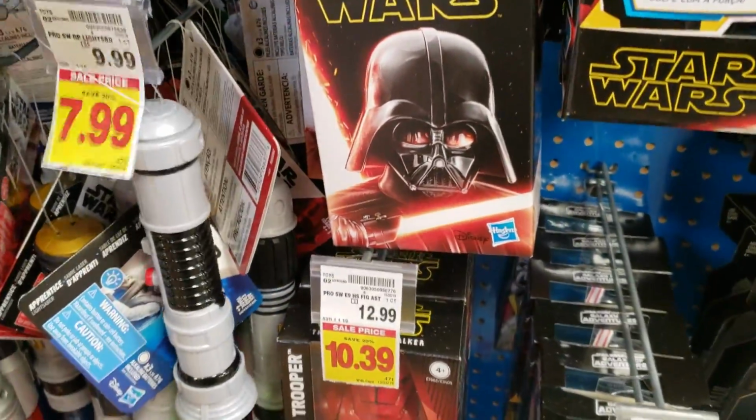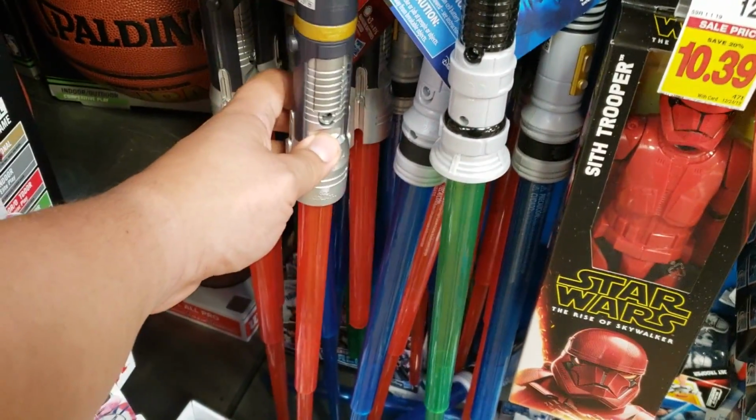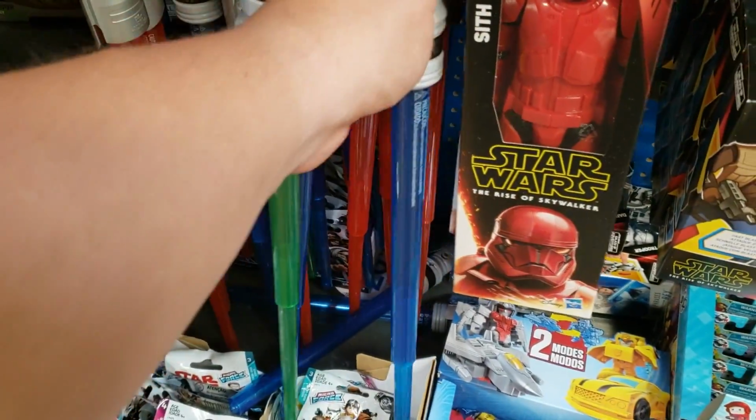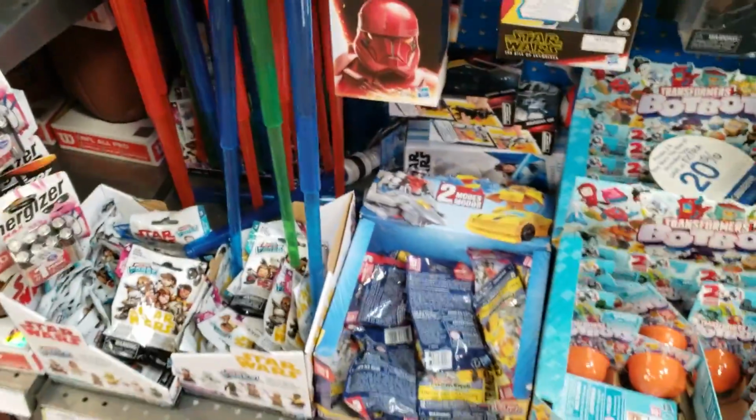So let's put that right back. And there's so many of them too. Palpatine lightsaber? That one lights up. We also have this blue one. That lights up as well.